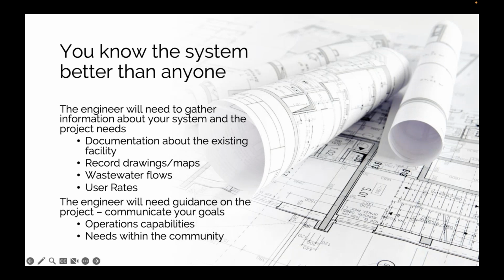Another reason is that you know the system better than anyone. So the engineer that you hire is not going to be an expert in your facility. They're going to be an expert in engineering in general, but not necessarily your facility. So they're going to need information about your system. They're going to need to know things about the existing facility, maybe some past maps or record drawings that you have. They're going to need some information about wastewater flow rates, user rates. So they're going to need technical, managerial, and financial information as they're doing their project, and they can't do it without that information. So they're going to have to work with you to get it, and the more cooperative you are with each other, the easier and faster the PER will go.